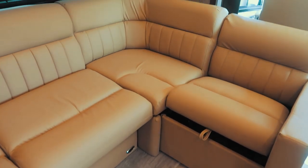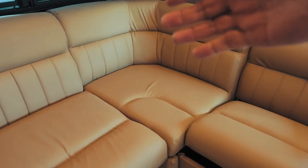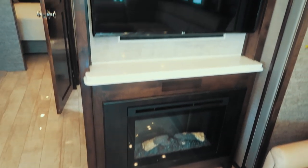This particular sofa here, when you get underway, you bring your slide in. This piece slides in like a jackknife back into the sofa itself. Play some TV.